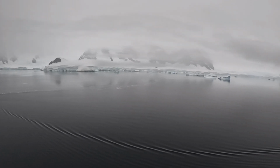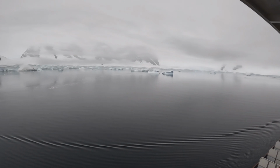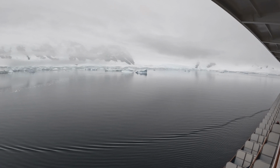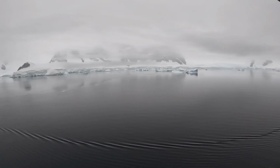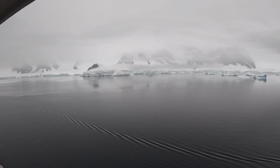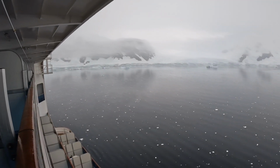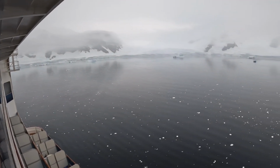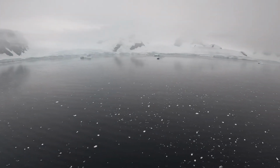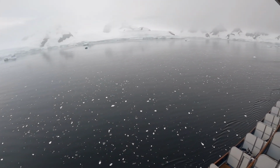It's cloudy today, guys, but you can see that the water is so calm by the ripple of the water as the ship is passing. And the scenery is still so beautiful. It's still so bright, even if it's cloudy. It's about -2 degrees centigrade today. And as you can see, there are bits of ice floating on the water.